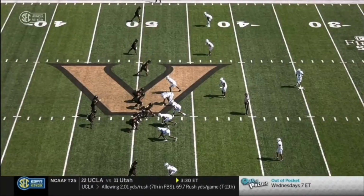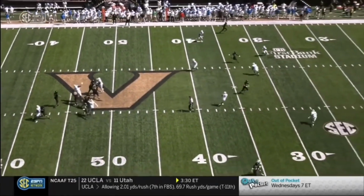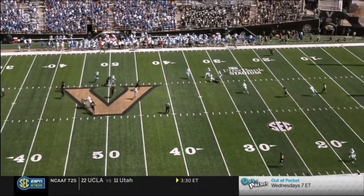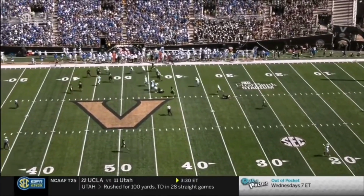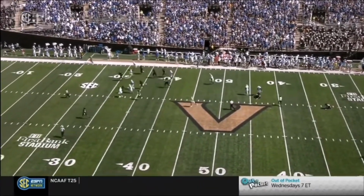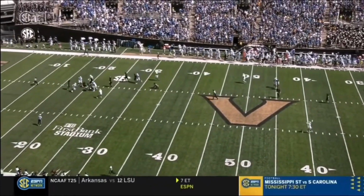In off-man coverage and in zone coverage, this is where I was thoroughly impressed by what he was able to do. He had good instincts, read the play perfectly, and he was able to buy himself just enough time to make a play. I think those were his most impressive reps at Kentucky, and I think his zone coverage reps are where he thrives, but off-man as well, I think he did a really good job.